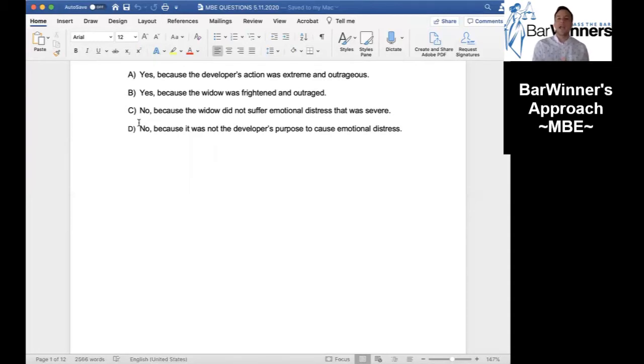And again, we've gathered some insight into what we need to be looking at in the fact pattern, right? We're getting a more focused look in terms of when we read the fact pattern. We know the severe emotional distress element is going to be at play here, and we're going to be more readily able to diagnose and analyze whether that distress element was met. Okay, let's read D.